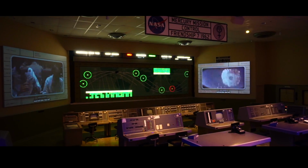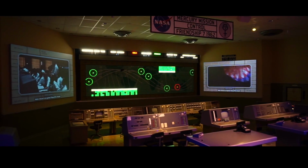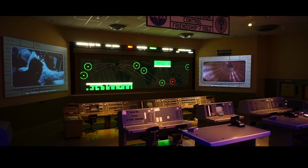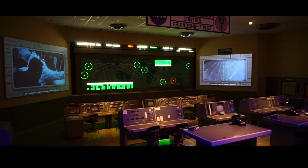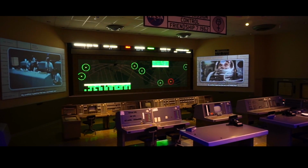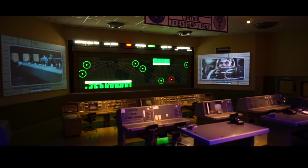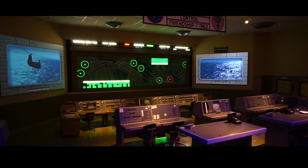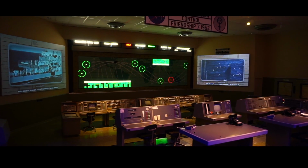Every time I see a room like this, I always think about almost every movie about space where something goes wrong and everyone's standing around watching, and then as soon as everything's okay, everyone cheers and it's a big scene in the film. A very emotional scene in the film. But this is the real deal. This is not a movie set.